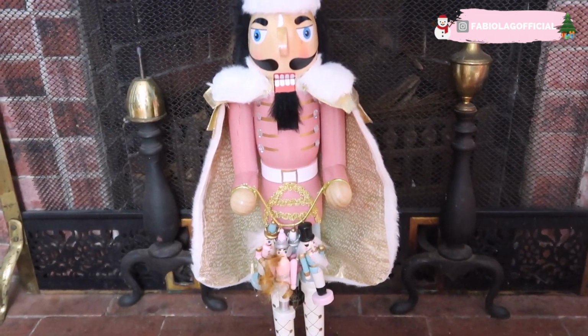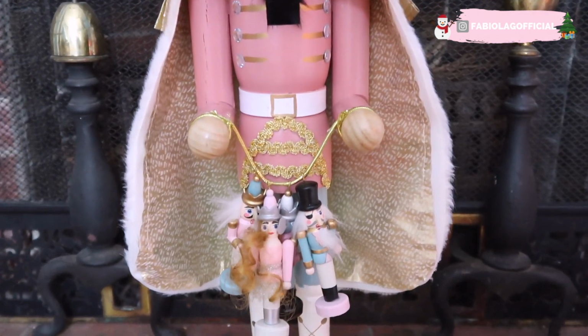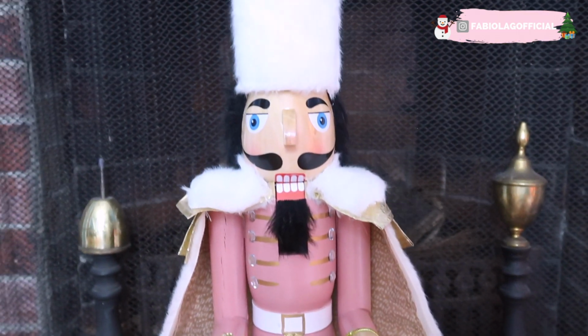And then over here I have my beautiful nutcracker. This is the most beautiful nutcracker ever. I'm so glad I found this. And he's holding little nutcrackers in his hand. Look how cute that is.